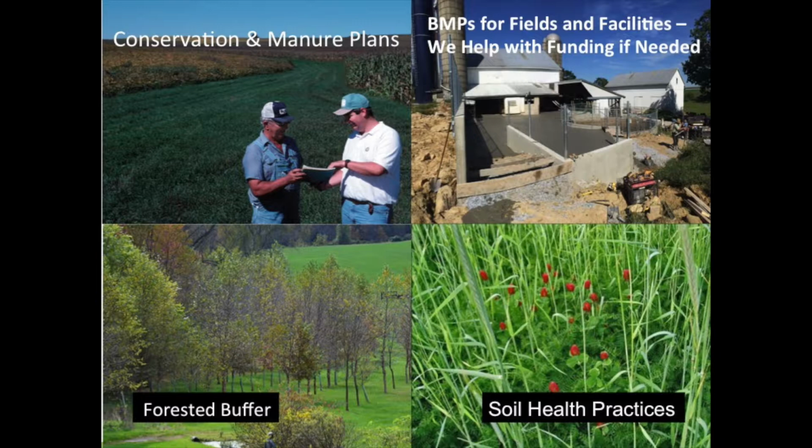Whole farm conservation is our approach versus single BMPs. Every farmer that works with us gets conservation plans to identify all resource concerns. Best management practices reduce runoff. Forested buffers restore stream and floodplain habitat. No-till and cover crops enhance infiltration.